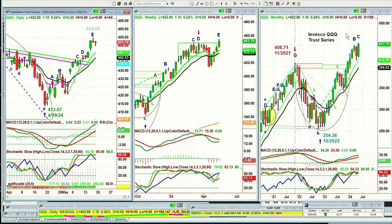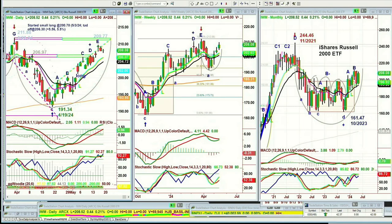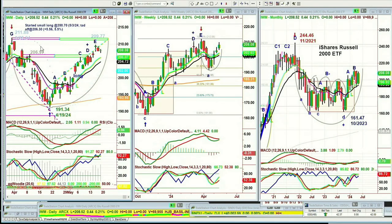Even more important is that if you look at the IWM, the Russell 2000, it has been lagging. It's done very well. And it's trading well under the 211.88 high that was made back in early April. And now what we're looking at is you've already got to a peak E at 209.77. And the reason why I'm making a big deal about this is that the Russell 2000 ETF has actually rallied quite well.